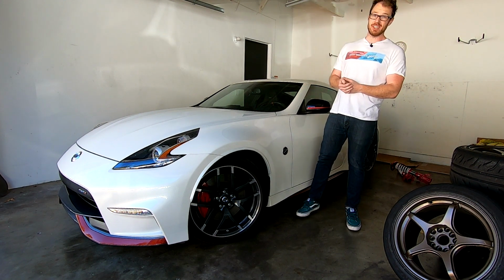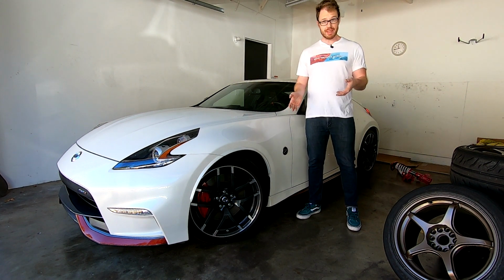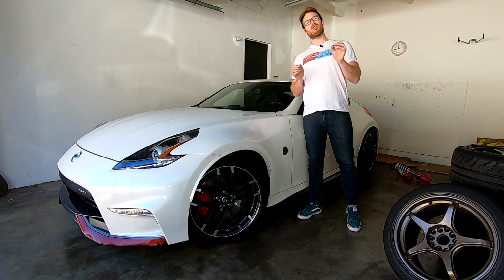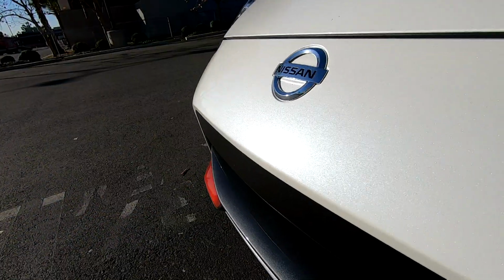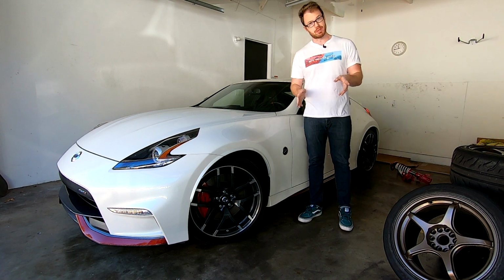While a base Z does cost under 30 grand for the 2020 model, which is actually quite good value, I think, the Nismo is 47 grand, which puts it in the crosshairs of way higher performing machines like the Camaro SS 1LE or the Mustang GT Performance Pack. Seriously, I've done reviews on those cars. Those are serious performance machines.